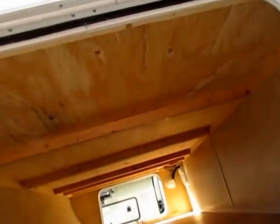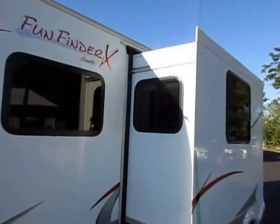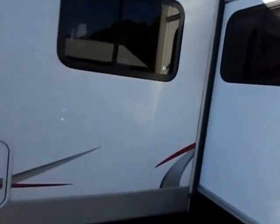Notice too, see how this is all plywood? You're not going to see a lot of particle wood and OSB and stuff like that in here. All of your windows open for ventilation, including the side slide windows, which is where you get the biggest chunk of your cross breeze right there.